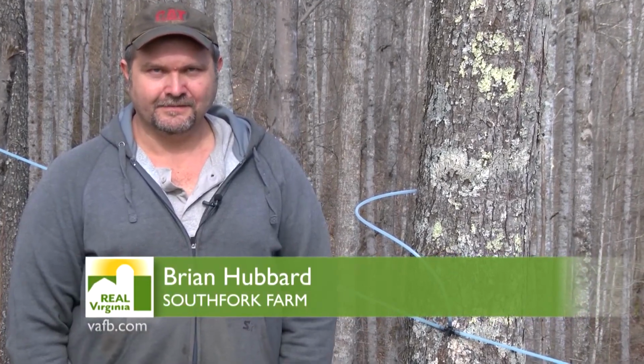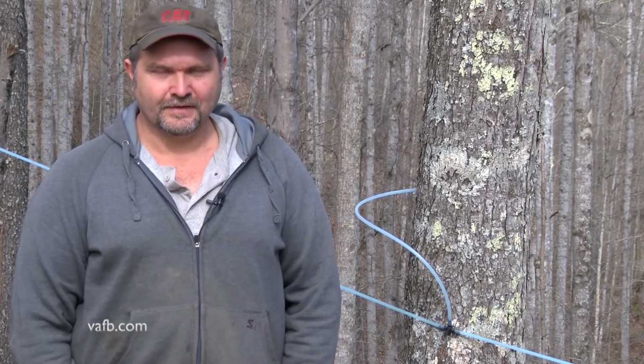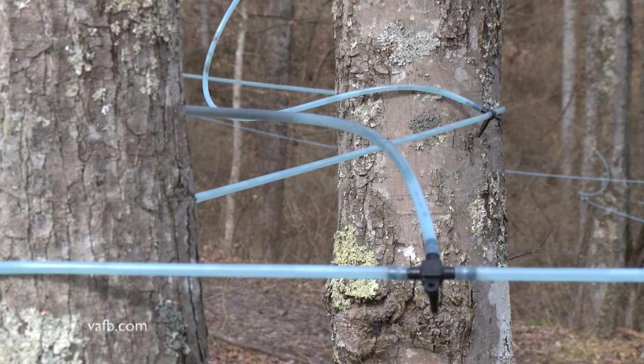3 years ago, my son wanted to make maple syrup. He wanted to make a gallon of maple syrup for himself. And by helping him throughout the winter, I found out that I kind of liked the idea. So from there, it progressed, from 10 trees to 175 the next year to 350 the next year.